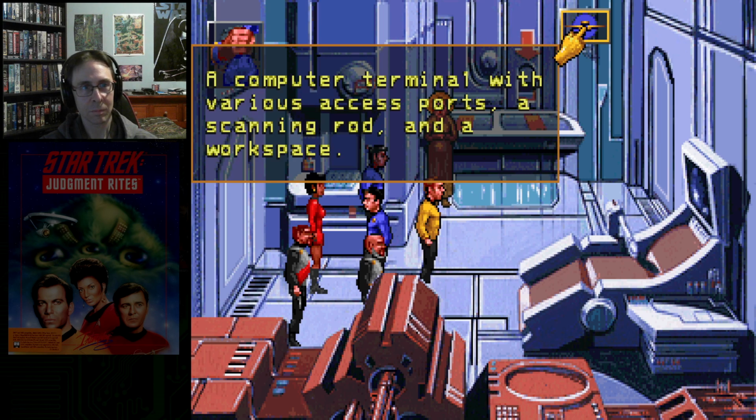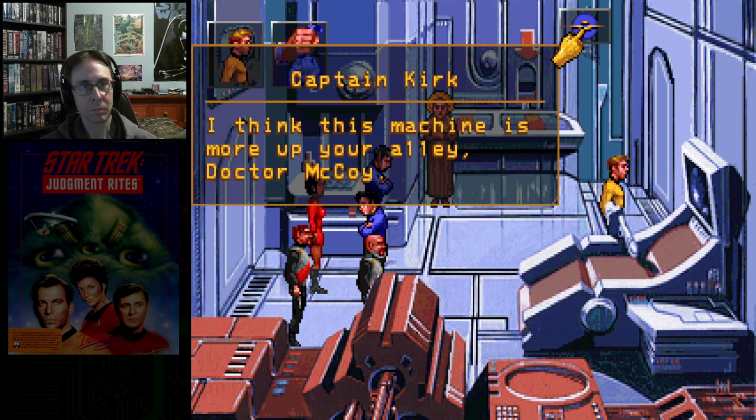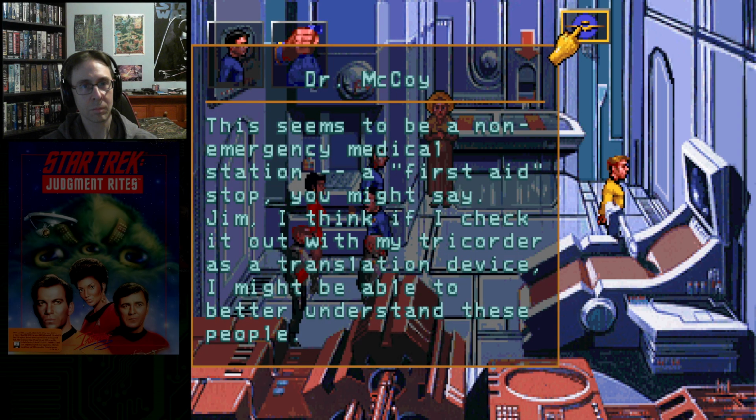A computer terminal with various access ports, a scanning rod. I think this machine is more up your alley, Dr. McCoy. This seems to be a non-emergency medical station. A first aid stop, you might say. Jim, I think if I check it out with my tricorder as a translation device, I might begin to better understand these people.